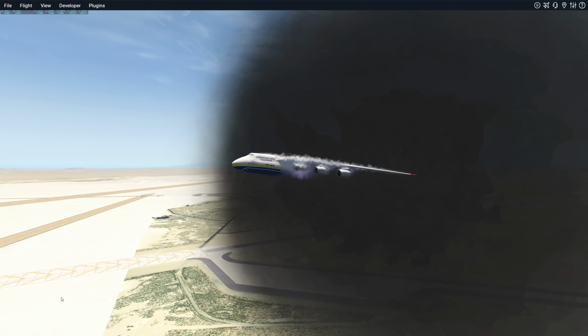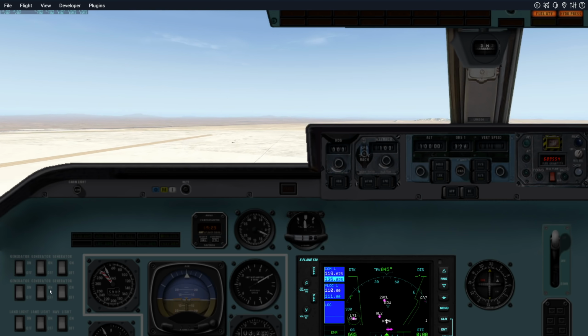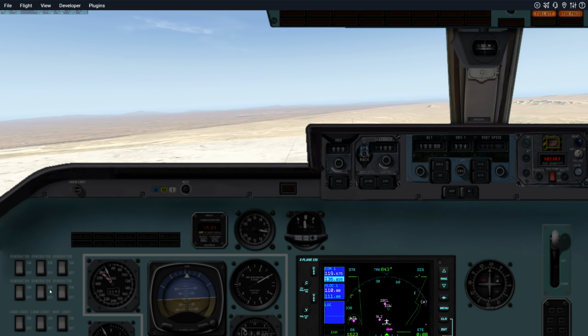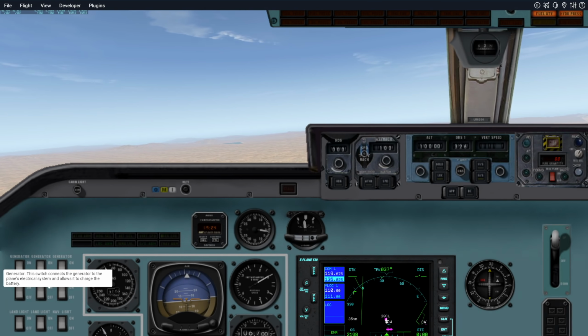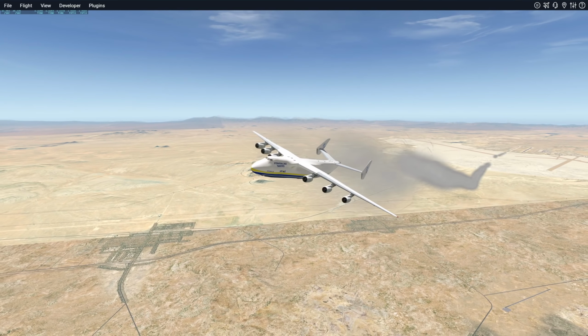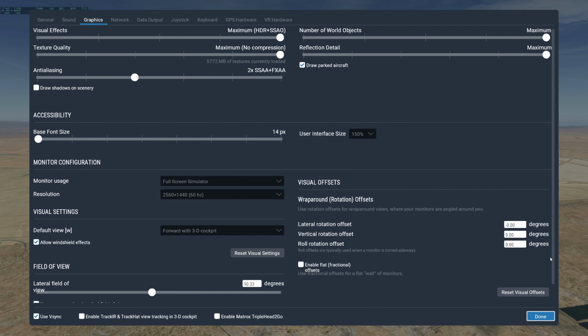Oh yes. Now we are running at 9 FPS. That is absolutely horrible. Let's go back to cockpit view. We have a reasonable FPS there, and we are, oh my goodness, we have already run out of fuel. That's not good. I don't think this was realistic. I think in real life the plane would have already fallen apart, but that was pretty damn cool, wasn't it?